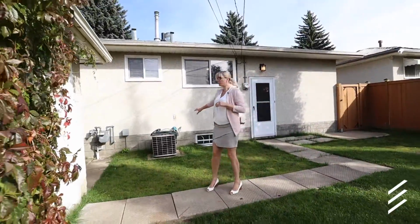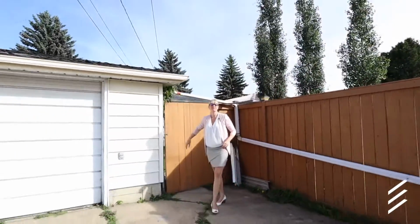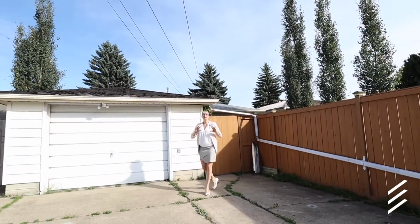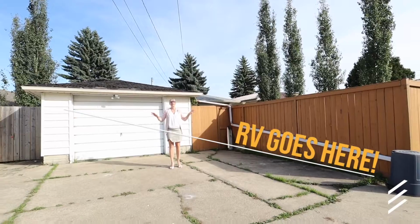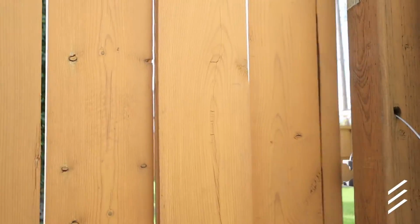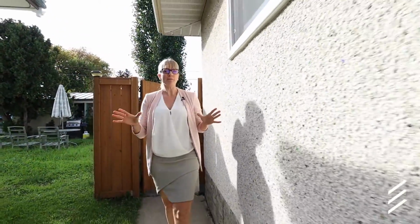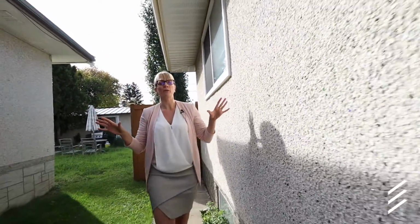So as you see here behind me is the AC, and the fully fenced yard is a perfect space for your two-legged and four-legged kiddos to run about. And out here we have plenty of extra space in front of the single car garage. So for the price this home is offered at, there is immense value for first-time home buyers or investors.